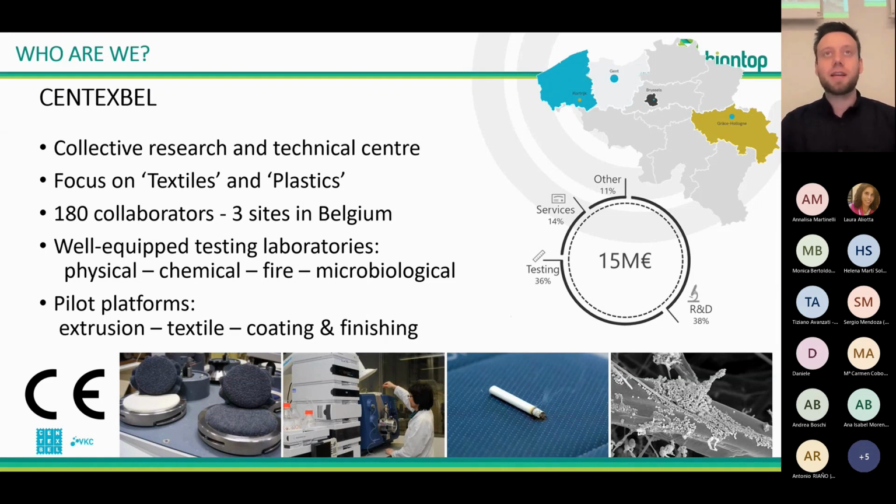And then next to these testing laboratories, we also have different sites for pilot platforms. On the one hand, for extrusion, also weaving, knitting of textiles, and then also coating and finishing of different textiles. So really the whole conversion of a material into a finished textile or plastic.